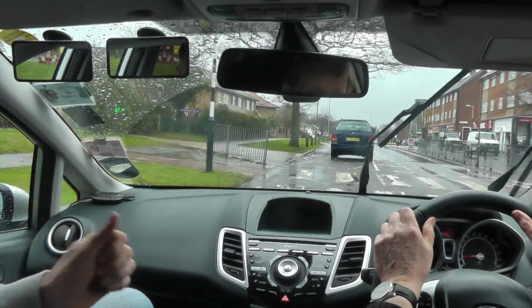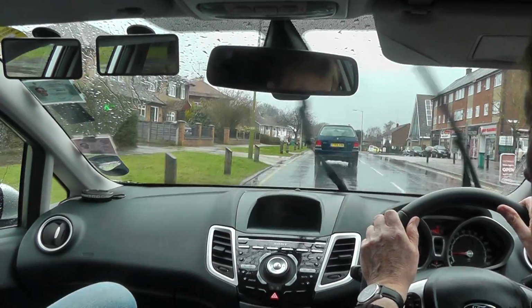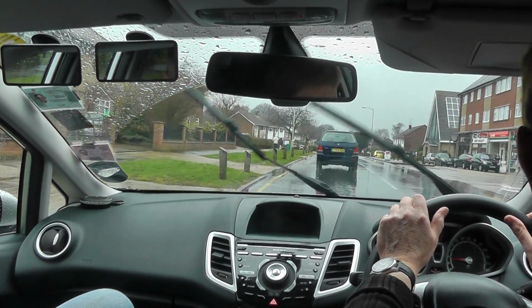When we look in either side mirror, things would probably look a little bit further away. That's why we always look in our middle mirror first, for a true reflection. And we're going to turn left, Tony.